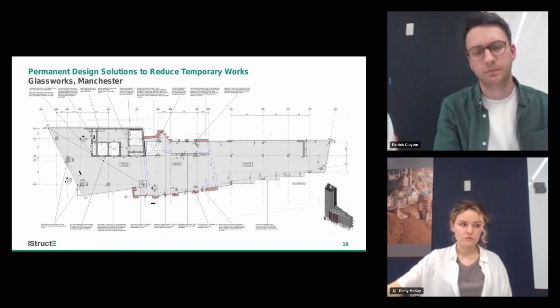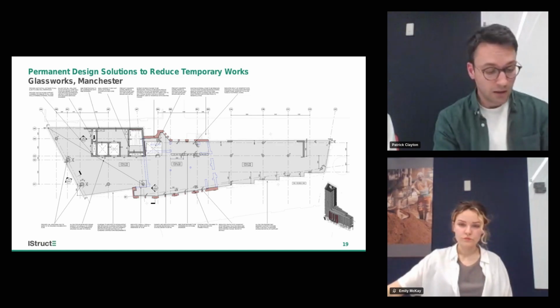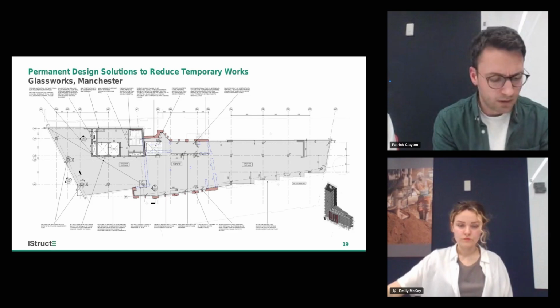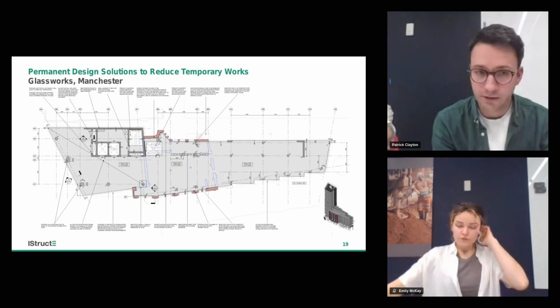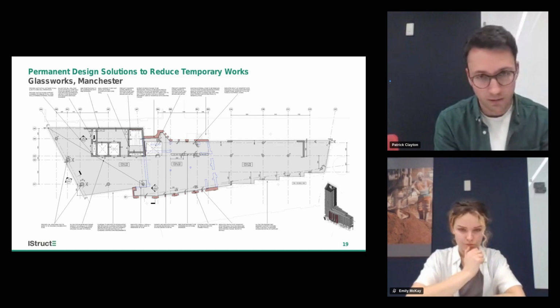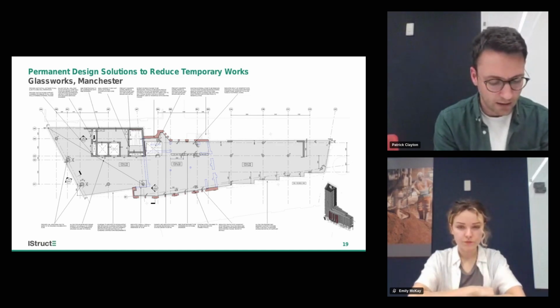So first off, with the permanent works design, we'll just start to describe the key features of that. As described previously, we've seen the development is broadly split into 3 blocks. From left to right on the screen, you've got the tower element, you've got the central warehouse with facade retention in the middle, and you've got the lower rise bit at the back, which is new build.